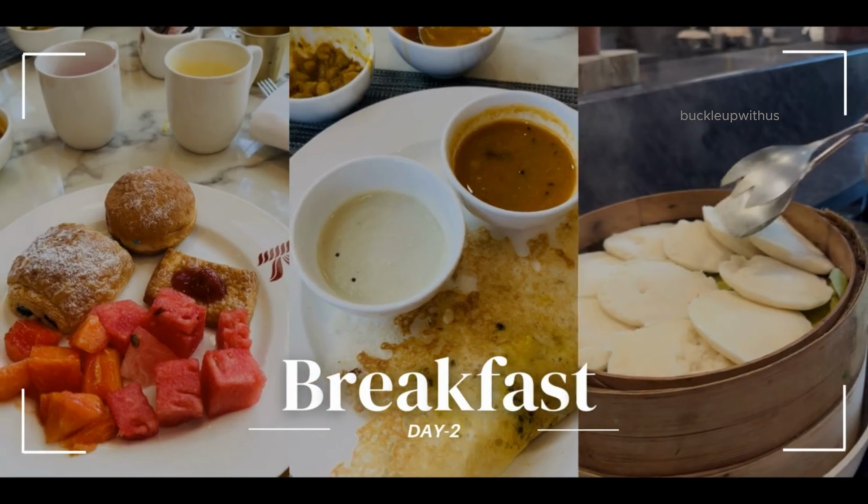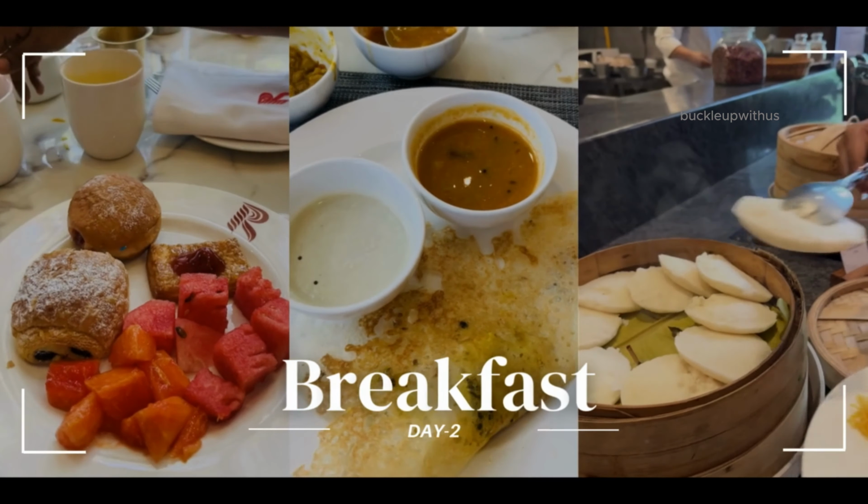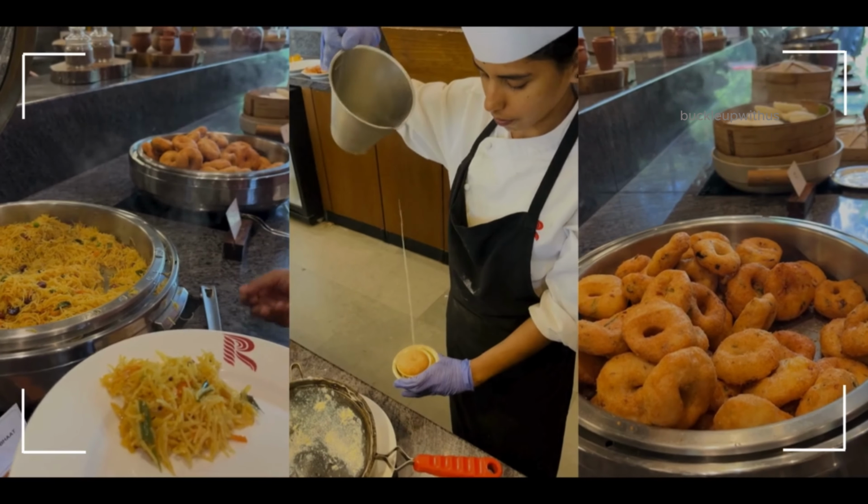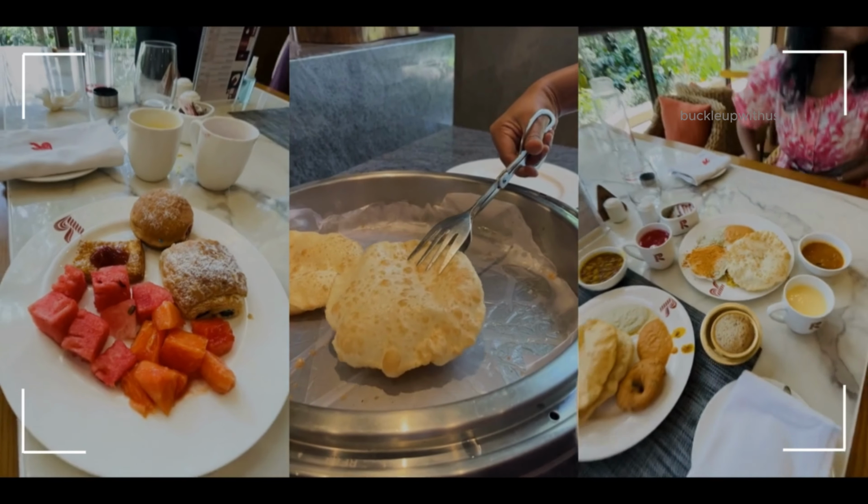Once we were done with our morning walk, we freshened up and then headed to the restaurant for the breakfast. Again, the spread was huge and the food was delicious.